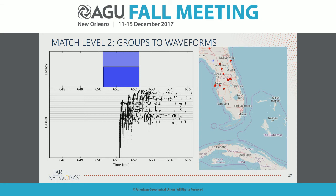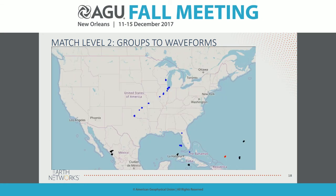So if we go back to our map and we look at all of the events that we can detect with however many stations we have, it looks all blue because all the yellow is underneath it. We actually have 398 of those 500 detected by more than two stations, and then 344 of them are detected by more than six stations. So most of them are detected by more than six stations.